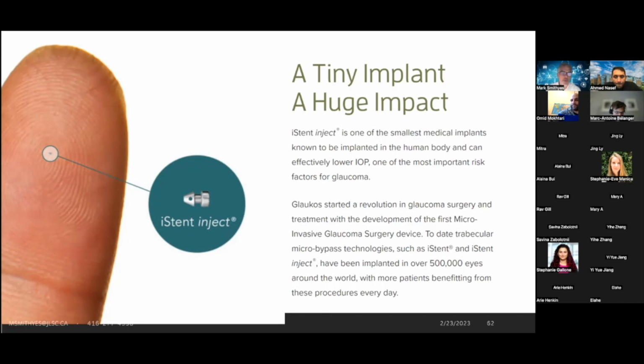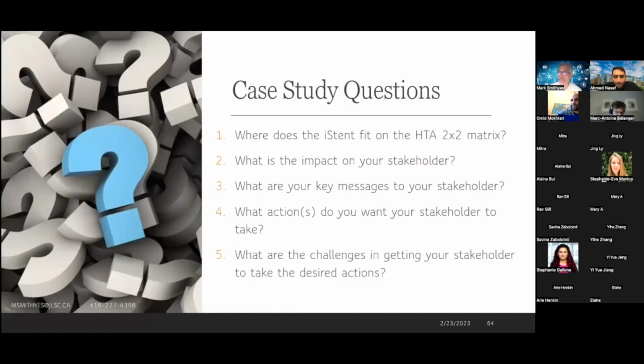So then let's go to the case study questions. Now, this is a good example because we've got something which is innovative, but it does cost more. So we've got to figure out that cost effectiveness. And so the first thing I'd like you to do, you're going to be broken up into Zoom groups, and you can discuss this. I'll jump around from group to group to guide you or answer questions.